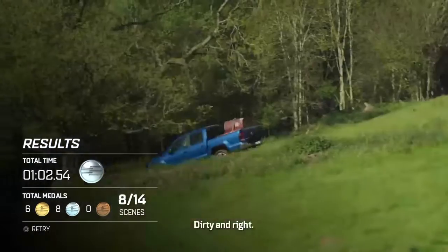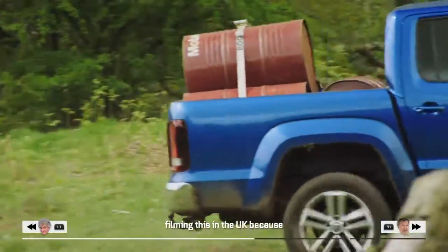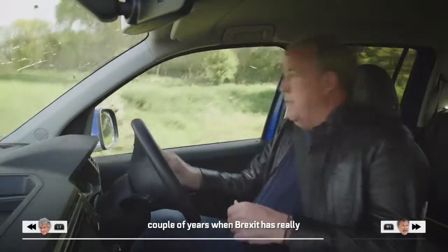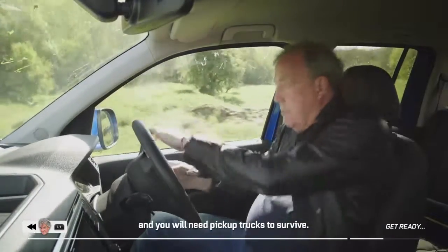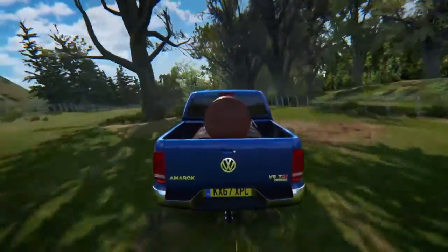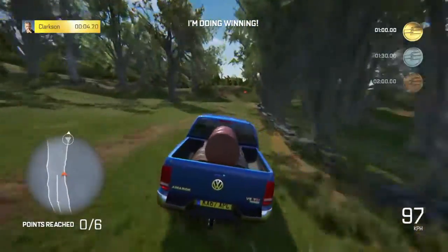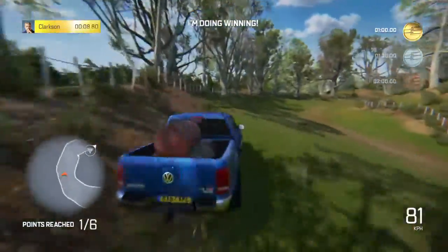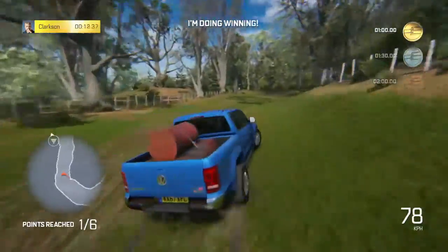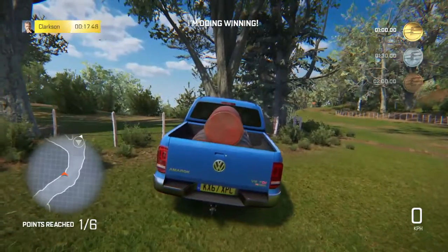Down here, and right. This test, if you think about it, it is rather pertinent that we are filming this in the UK because a couple of years when Brexit has really caught up with us, there will be a civil war and you will need pickup trucks to drive. The grip from the four-wheel drive system and the wider track and the Michelin Cup tyres absolutely bubbles your eyes. It's just phenomenal. Oh, dearie me.